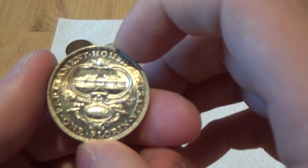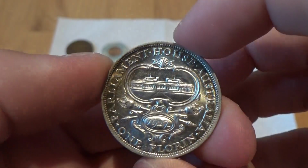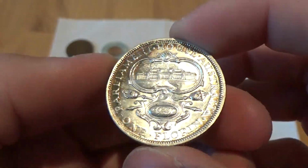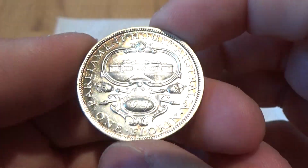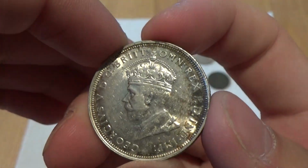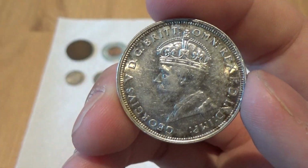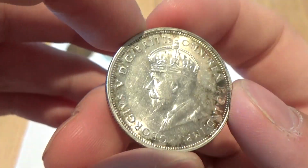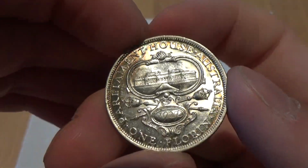This next one, this 1927 Australian florin. This reverse is so nice looking. It's so blast white, with a little bit of color, but you know what I mean. It just looks so nice. Unfortunately, the obverse is not the same. You can kind of tell in the background, like in the field, but something rubbed it down severely, which makes the obverse less desirable, less nice than this beautiful reverse.